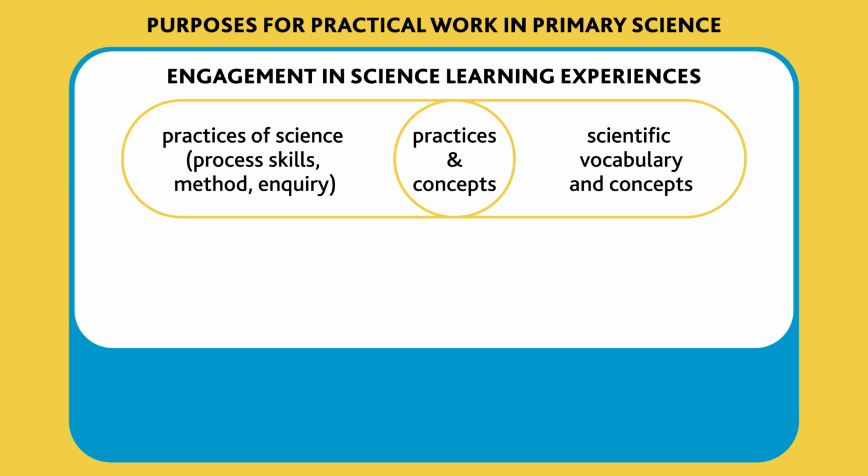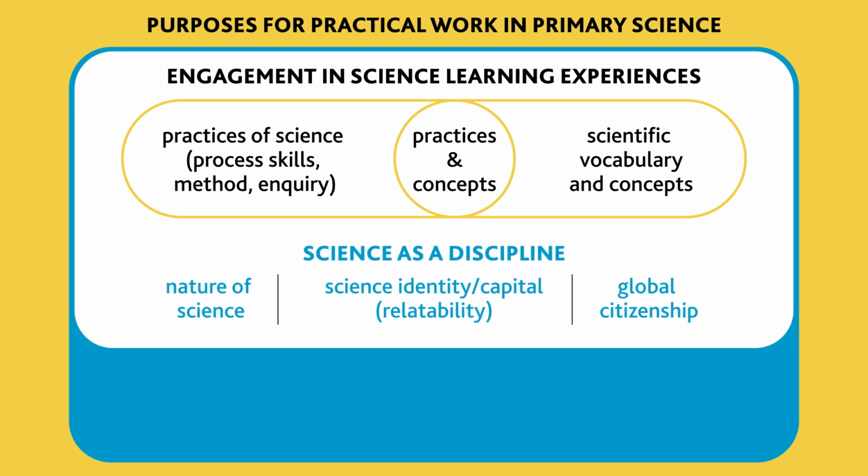The core purpose is to develop that science learning. But sometimes we also want to develop a bigger picture about the nature of science, that science is a discipline, a way of working that's really important for developing us into global citizens. We want primary school children to understand that science is for them, it relates to their life and is something that they can see themselves in as part of their identity. They can be part of science in line with the science capital teaching approach.